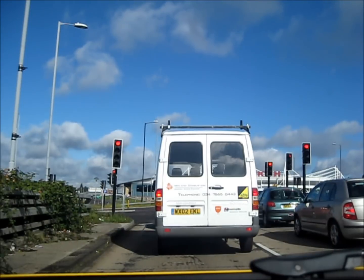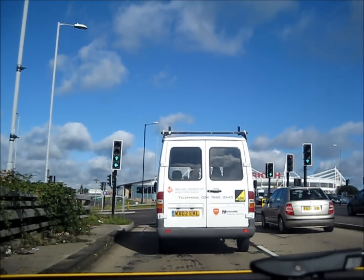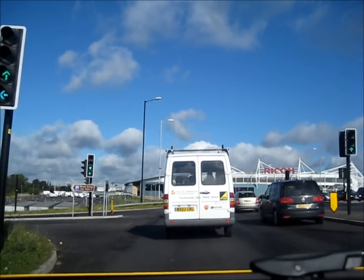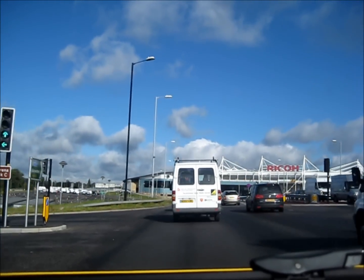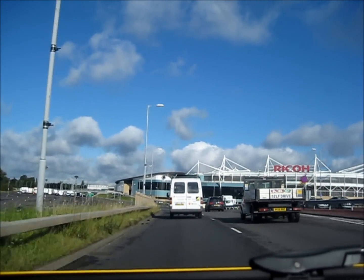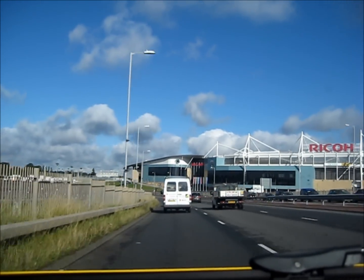So as we move off from these lights, I'll point out which is the best lane to be in on the approach. So just checking my centre right mirror and my left mirror here before I pull away. Giving time for this minibus to move off, don't want to get too close to him, maintaining a safety gap at all times. So the lane that we're in actually splits up into two.